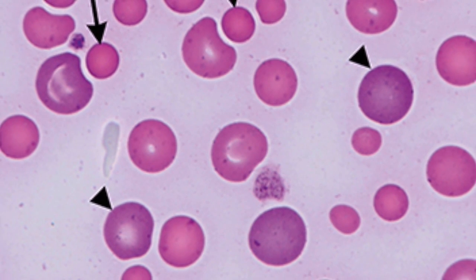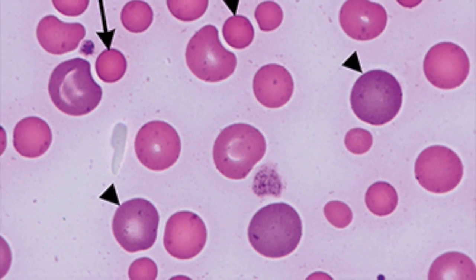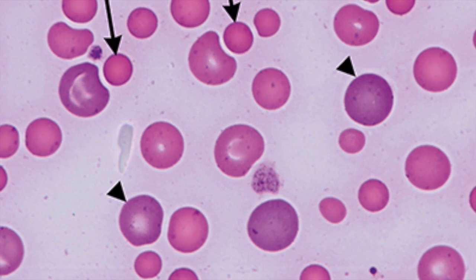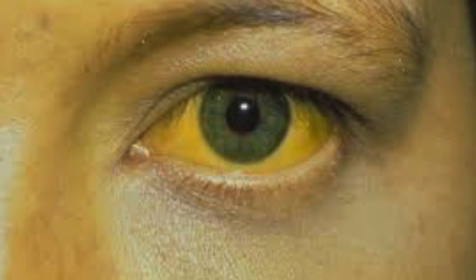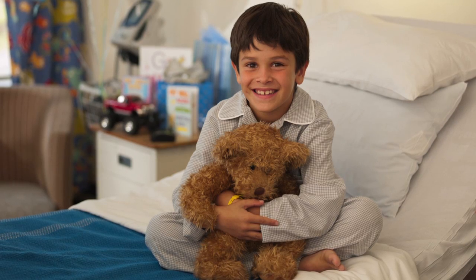Hereditary spherocytosis is a debilitating disease that can affect many aspects of a person's life. It can affect people physically, like jaundice, and it can affect the rate at which people get other diseases. Hereditary spherocytosis can even be deadly.